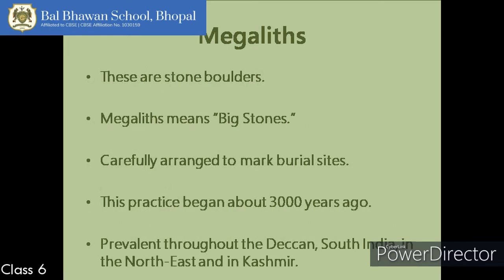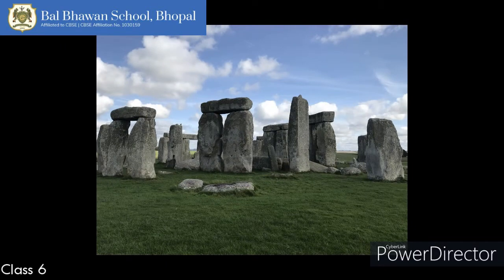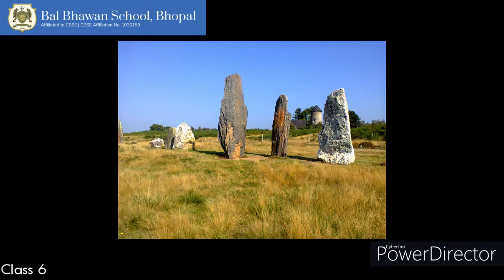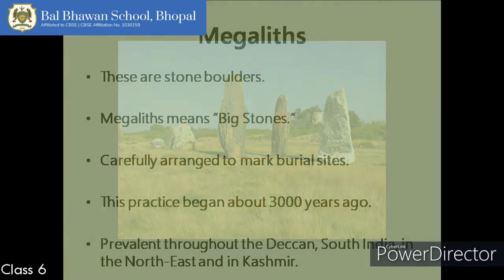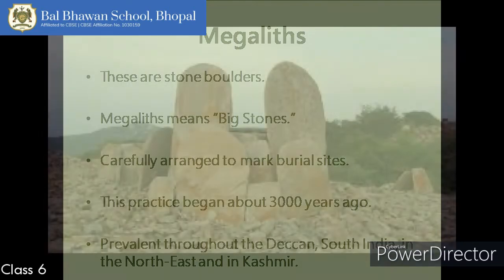What is a megalith? A megalith is a large stone that has been used to construct a structure or a monument. It is either used alone or together with other stones. And these stones are huge. Megalith means big stones. Megaliths in India are dated before 3000 BC, with recent findings dating back to 5000 BC in southern India. Megaliths are found in almost all parts of southern India.